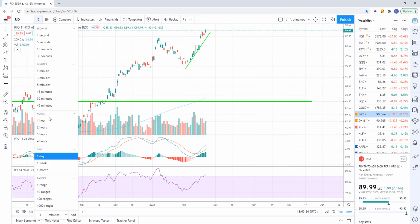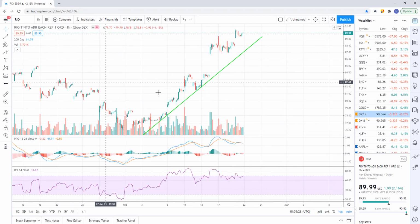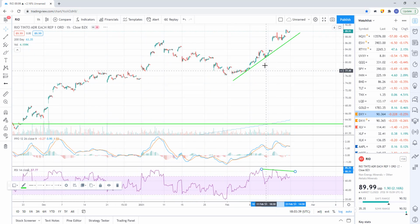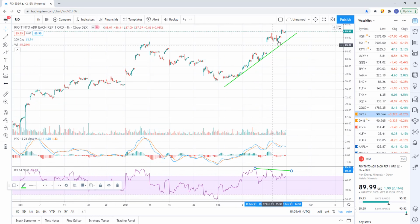What I'd look for on the hourly is we do have some negative divergence here on the hourly chart right there, where this high right here is a divergent high, and then this high is a continued divergent high. So we're diverging in the hourly, signaling a trend change is likely, but this is just the hourly chart. So usually the hourly is only good for smaller drops.